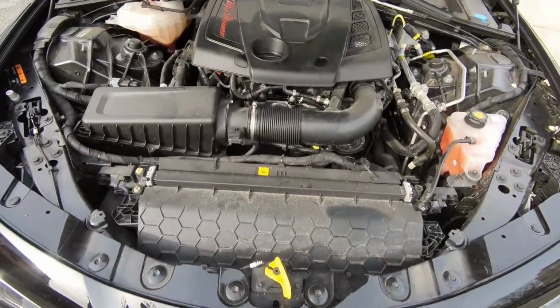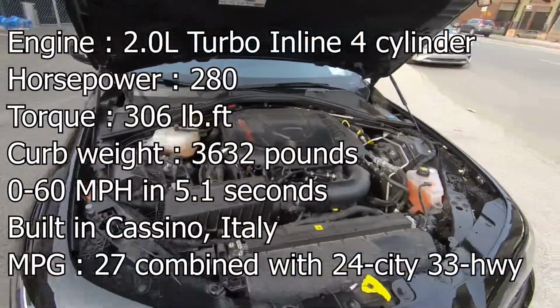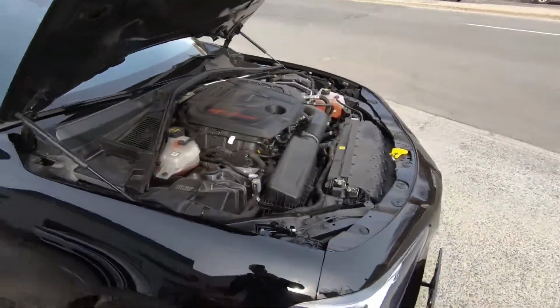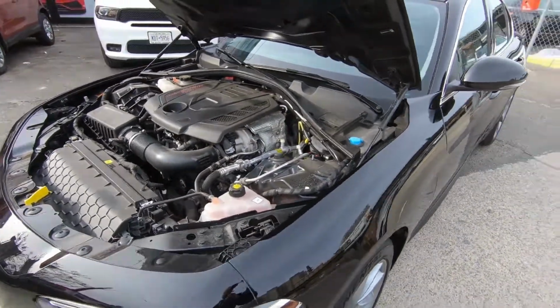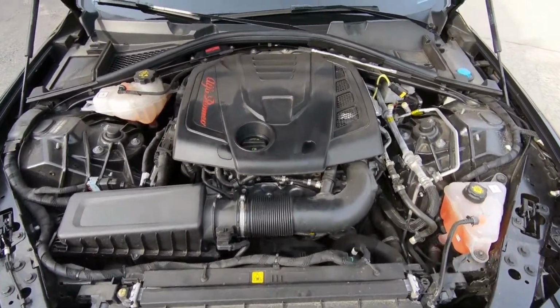And here's the engine for this car. As you can see, it's a 4-cylinder engine, and this car is efficient. One of the good things about this car, one of the pluses, is that it's not just a performance engine, it's also an efficient engine. I think Alfa Romeo needs to do a little bit more, and they can do more in terms of the infotainment, the exhaust sound, making it a little bit more interesting.